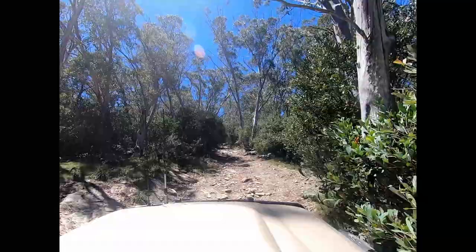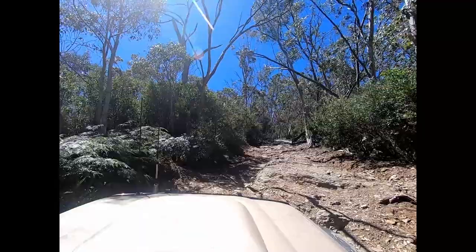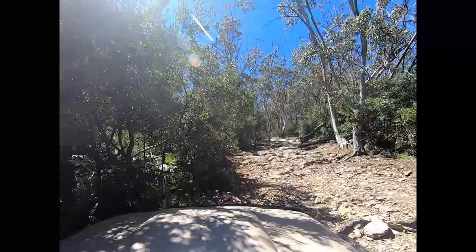It was quite fun. And yeah, you just don't see this sort of track much these days, so it's always a bit of a hoot finding your way up these sorts of slopes.